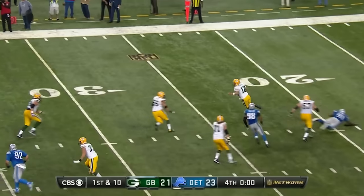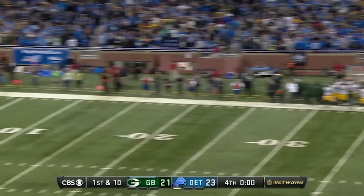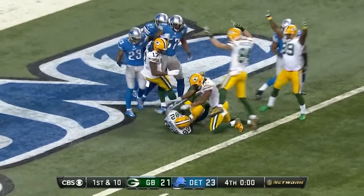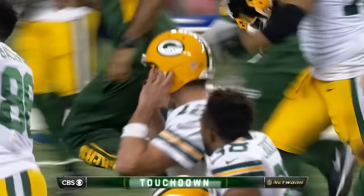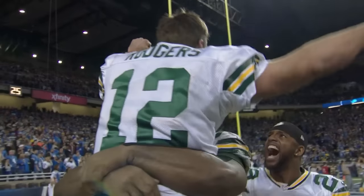Rodgers in trouble. It's going to get there. He turned 32 yesterday. Does he have a vintage moment in it? In the end zone, it is caught for the win. Richard Rodgers with a walk-off touchdown. A game ender for the Packers.